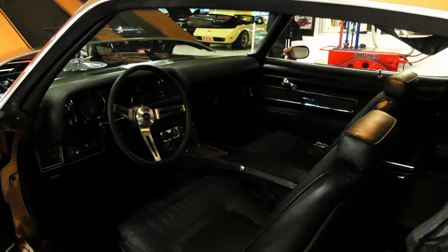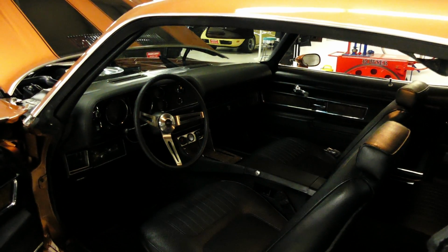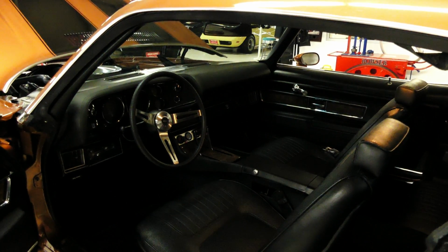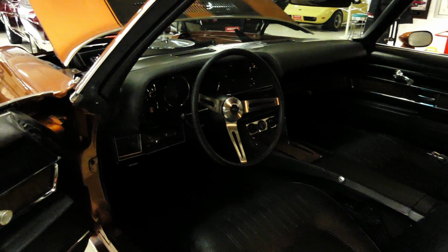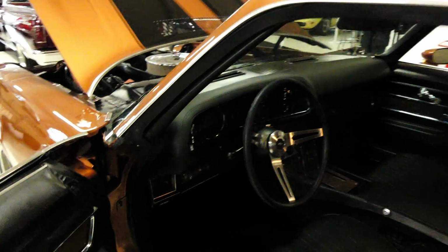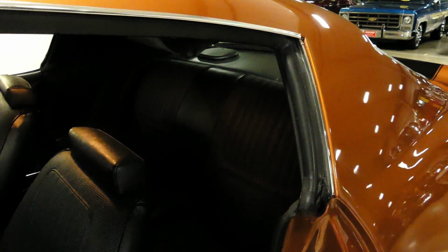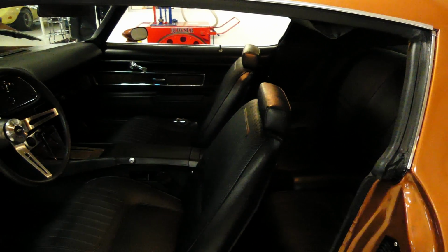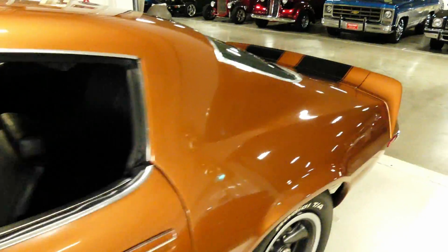Black bucket seat interior, 3-spoke steering wheel. Door panels in great condition, center console with the horseshoe shifter. Sunpro aftermarket gauges. Beautiful carpet, great headliner. And those buckets are comfortable as all get out, like new, both front and back. Great clean car. Runs good, sounds good, looks good.